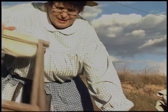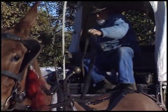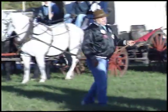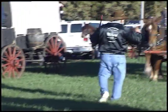The next morning, the party is ready to hit the trail a little earlier as everyone adjusts to the more primitive way of life. Before heading out, Ken addresses a problem from the previous day. Several cigarette butts were found in the wake of the wagon train.